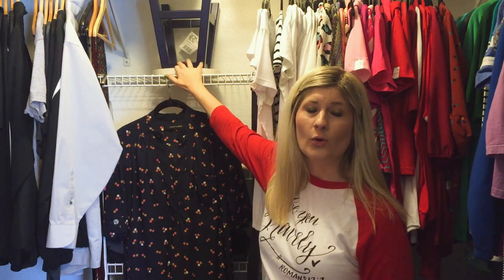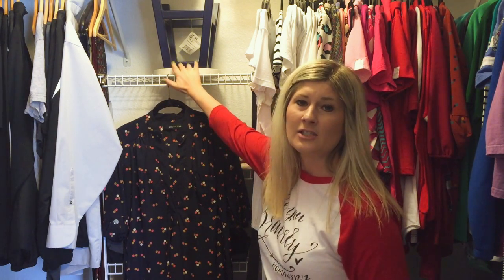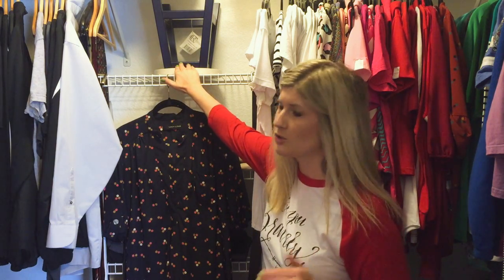Now, you might be wondering, is this a stool? Yes, this is a stool, and you've probably seen it in my office. It's my Ole Miss stool, but my son has been carrying it around the house trying to stand on different things, so I had to put it up here on this rack so he wouldn't bother it. So yes, that is my stool.